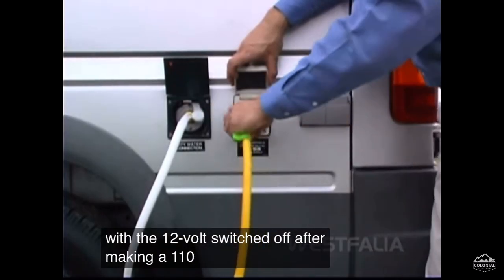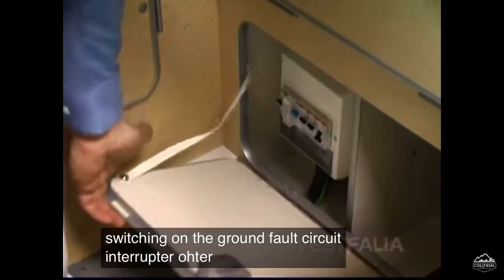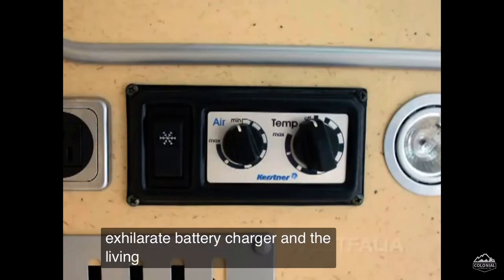After making a 110-volt connection and switching on the ground fault circuit interrupt switch, your motorhome will be supplied with power for the 110-volt sockets, the auxiliary battery charger, and the living area air conditioner.